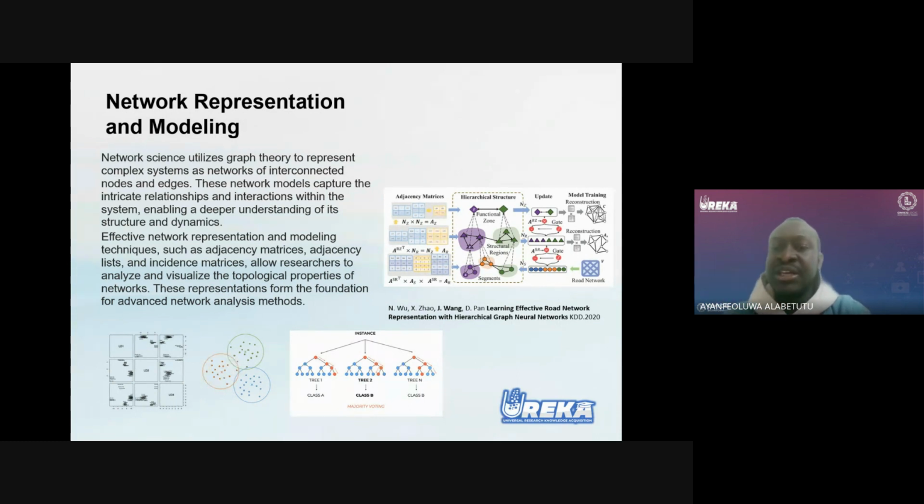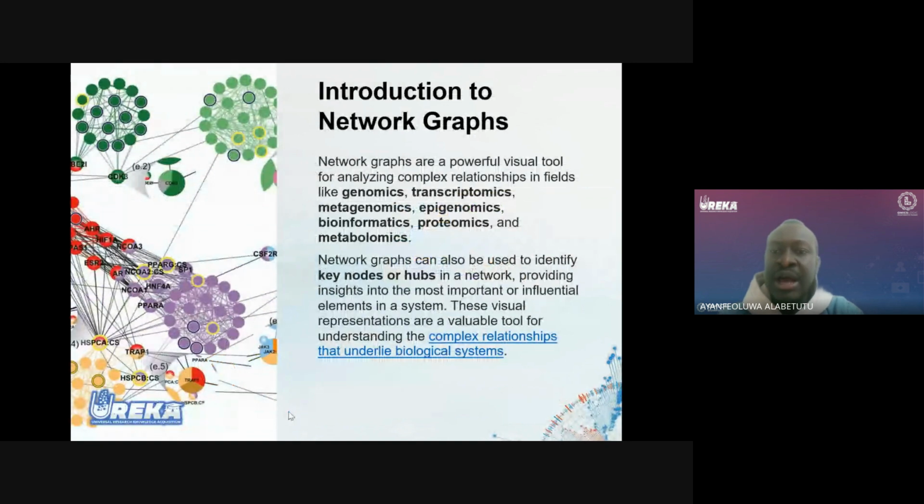So let us continue to explore more. It's very important to understand that these tools, network graphs, are instrumental to uncover hidden patterns and insights that underlie complex systems in genomics, transcriptomics, metagenomics, epigenomics, and so on. I would love to introduce us to the network graph. Imagine a network graph as a mirror that helps us to see genes, proteins, and other elements and how they interact in biology. When we study graphs of this nature, we can unlock the secret of how these elements are regulated. It's like having a backstage pass to the inner workings of biological systems.